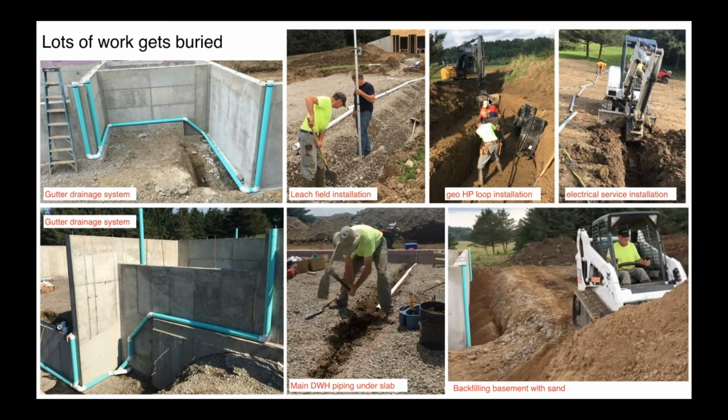And then backfilling. We backfilled with sand. This site does have clay soil. It's not good to put clay soil up against the foundation. You can retain water, and in a cold climate, that water will freeze, and it can push against the foundation. So it's all backfilled with sand. There are footing drains with crushed stone and a permeable paper over that crushed stone, so the sand doesn't wash down in the stone. So again, all this is buried out of sight at this point, but if you've been involved with construction, you can relate to a lot of work goes into the dirt.